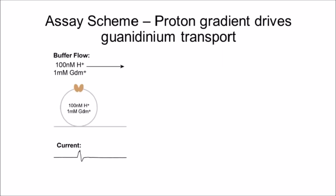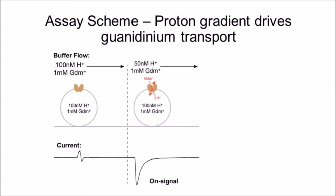So this next slide, I'll just take you through the scheme for our assay. What you can see here is initially we have proteoliposomes with purified GDX. The internal solution and the external solution are initially the same. Here we're equilibrating our liposomes with 1 millimolar guanidinium at pH 7. So this is our non-activating buffer. The only currents you see here are solution exchange currents. There's no actual transport currents.